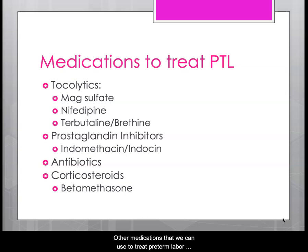Other medications that we can use to treat preterm labor. Now, when you understand the mechanism of action for all of these meds, it should help you understand why we never give them together. Between our three tocolytics here, magnesium, nifedipine, and terbutaline, you would only give one of these at a time. You wouldn't stack these meds and give them together because of the potential for significant harm to your patient.